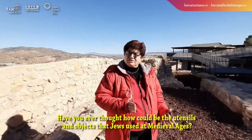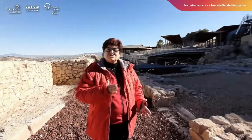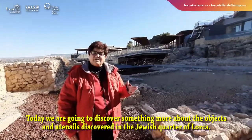Have you ever thought about what utensils and objects Jews used in medieval times? Today, we are going to discover something more about the objects and utensils discovered in the Jewish quarter of Lorca.